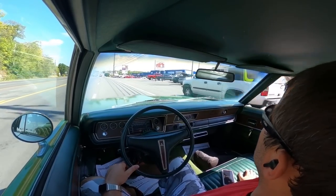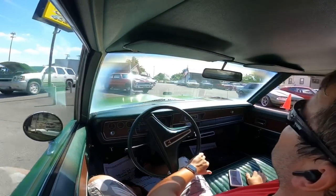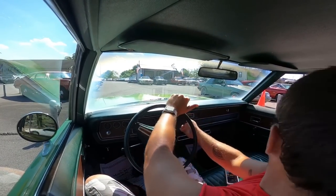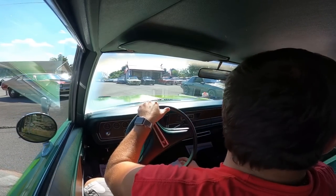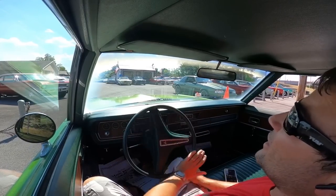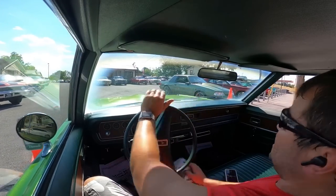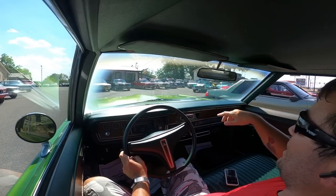I think this person blocked the lot on me. Trying to make it back in. No, the Fox body's not for sale. It was a personal. It's just making sure people don't hit the pole up front here. So we're getting ready to move it out of the way.